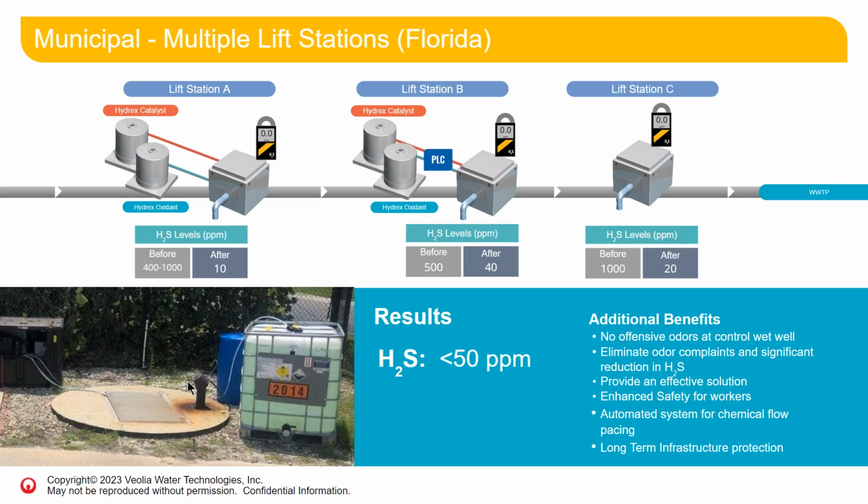Our treatment was applied to 2 upstream wet wells and then we measured the results downstream at the targeted lift station. The goal was to reduce the complaints at lift station C and better protect the system, which in this case meant, again, getting the H2S levels to below 50 ppm after the treatment. The complaints were eliminated and the infrastructure was protected.